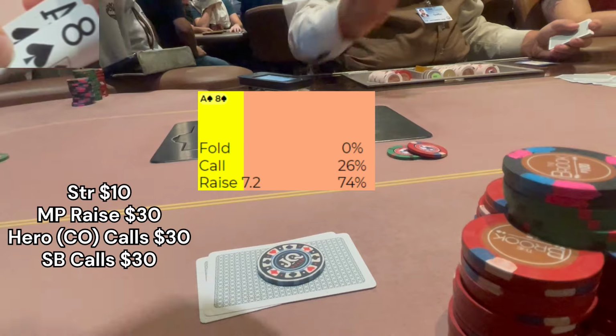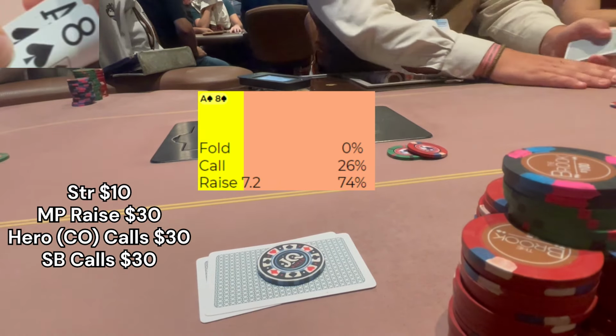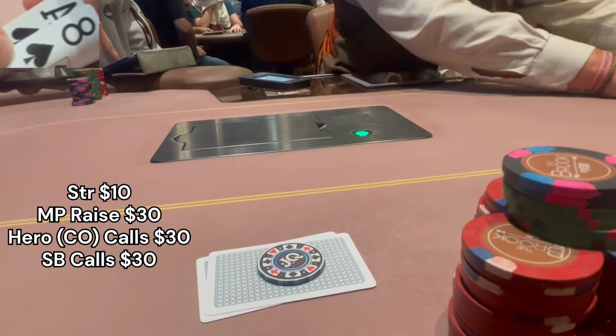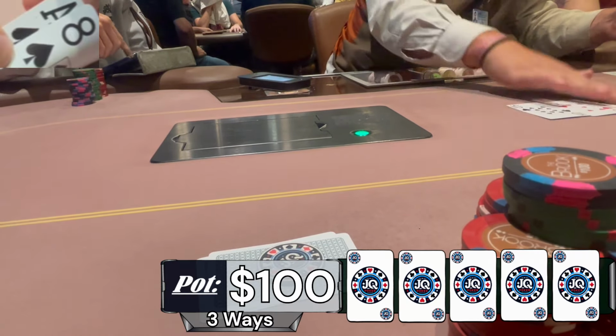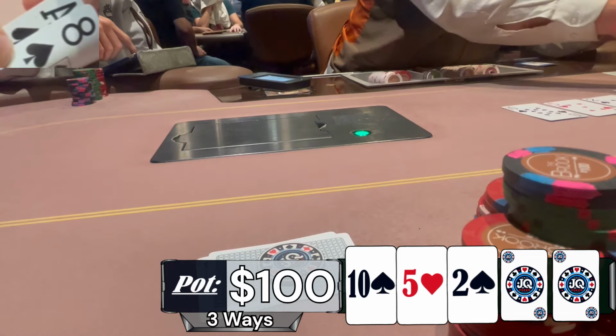I've called in the cutoff, not typically my MO, but the small blind and button are players that I'd like to play pots with. The small blind comes along for the ride, so we're 3 ways to a flop, which comes out 10-5-deuce with 2 spades. We flop the nut flush draw. The small blind checks it in flow.